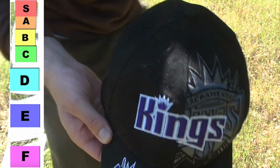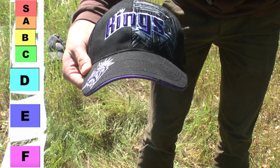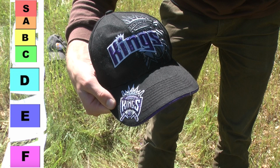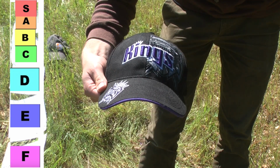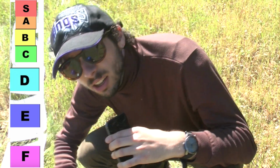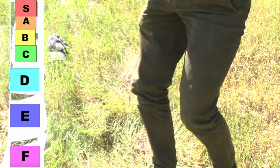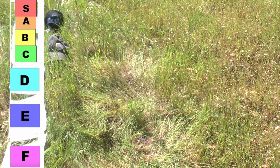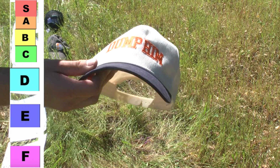Alrighty, Sacramento Kings hat, all black, purple inside. I believe it's a gas station pickup. I got this up from a trade. It's a permanent trade, so it's sort of indefinite. Really cool hat. Fits great also. Looks good. You know, just cool to kind of represent Sacramento. This one's a high A tier hat.